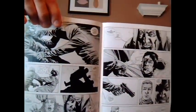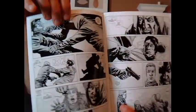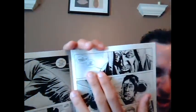Then all of a sudden, we see, and bam! Punches Glenn right in the freaking mouth. He gets knocked out. You can see that there's more fighting going on. All of a sudden, Olivia's like, oh, he was just scared. And he's like, back off, bitch! And then all of a sudden, he goes, he should be scared. He goes, they all should.